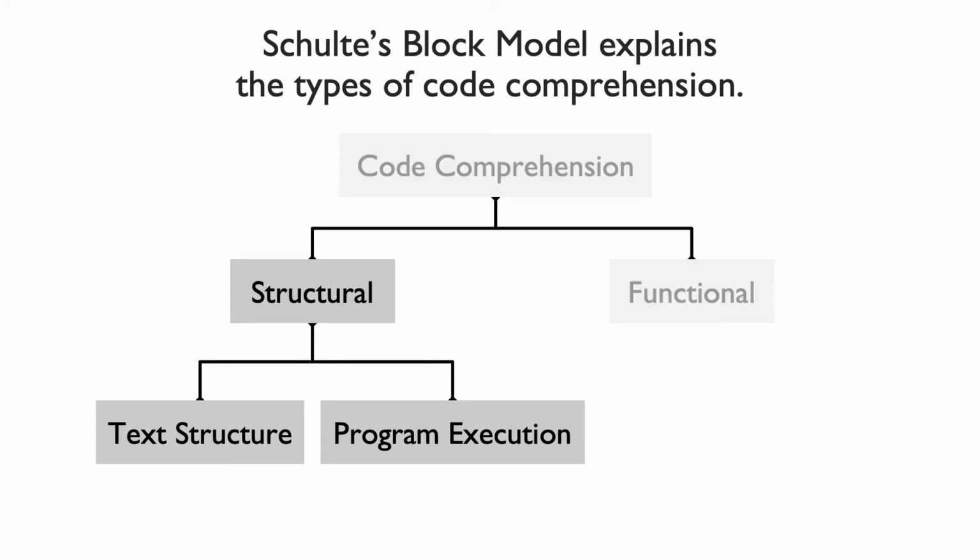Now, in this study, we focus on structural understanding, and we hypothesize that reading comprehension may be tied to text structure, and math proficiency may be tied to program execution. And these skills, reading and math, are skills that are developed at this age.